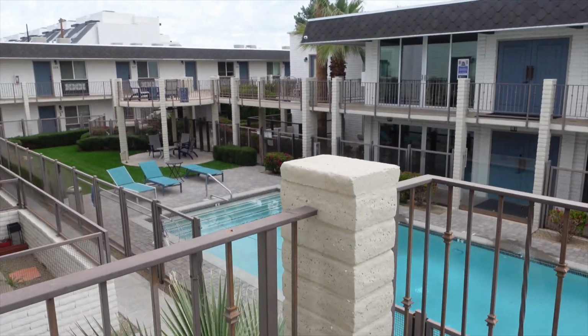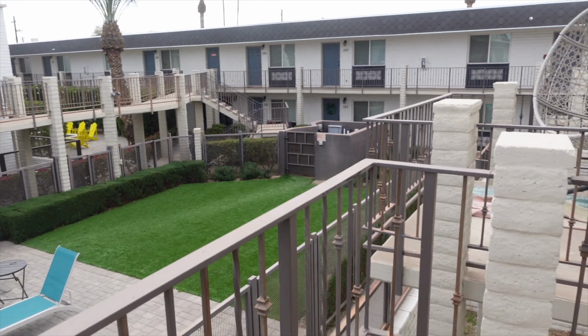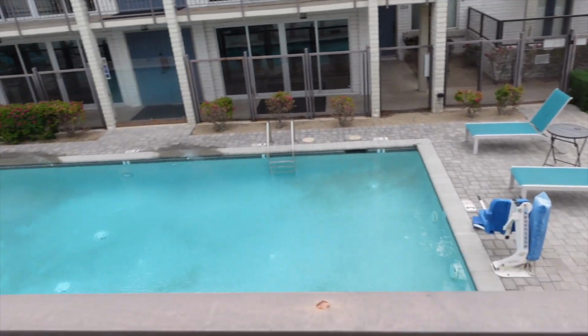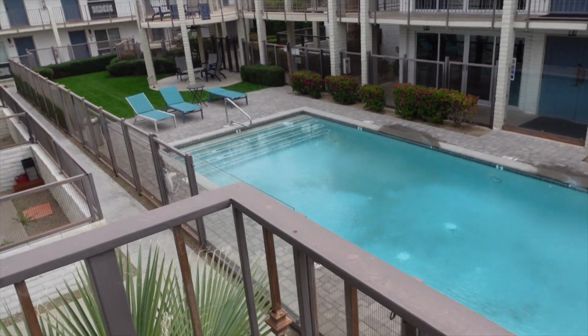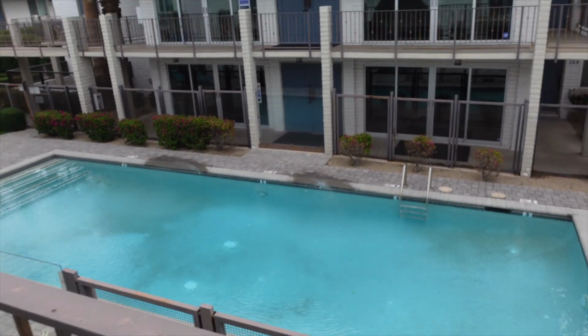Oh, I'm so blessed. So freaking blessed. I really got my balcony overlooking the pool, you guys. That's all I wanted. I'm so happy. It's just crazy. I literally got my own balcony now.